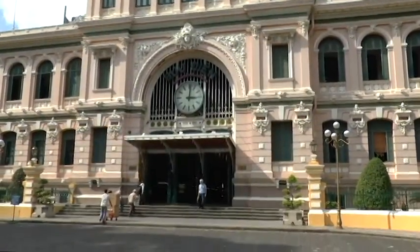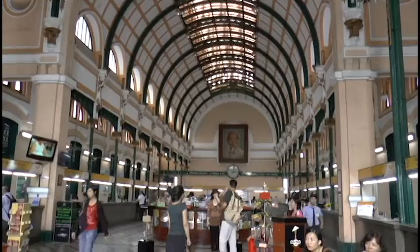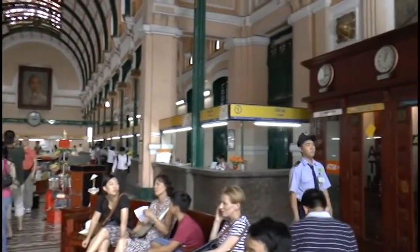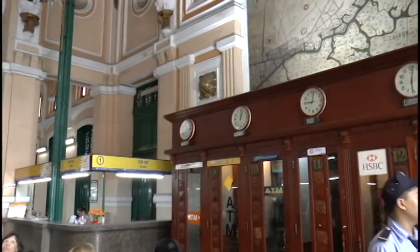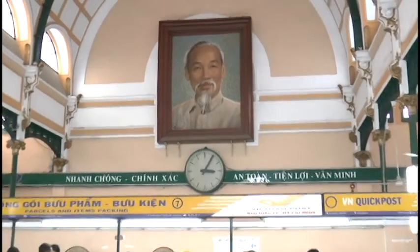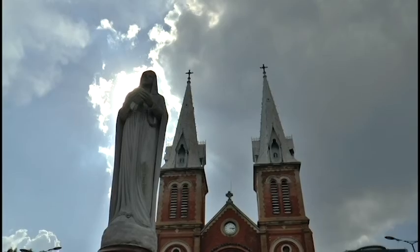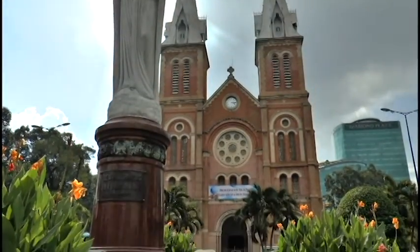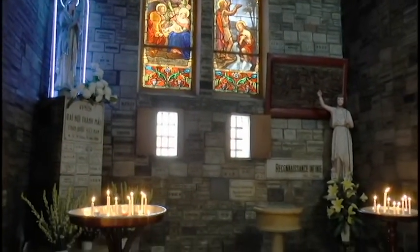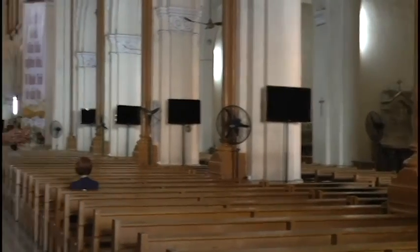This is the Central Post Office, a remnant of French colonial times. It was designed by the famous architect Gustave Eiffel. This is Notre Dame Cathedral, constructed entirely with materials brought from France. There are monitors and fans throughout the church.